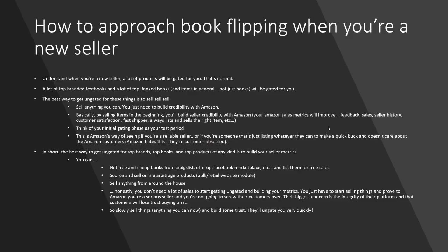So how then do you approach book flipping when you're a new seller? Okay. Well, you want to understand that when you're a new seller, a lot of products will be gated for you. That's completely normal. A lot of top branded textbooks and a lot of top ranked books, so low BSR books, and just items in general, not just books, will be gated for you. That's to be expected, right?